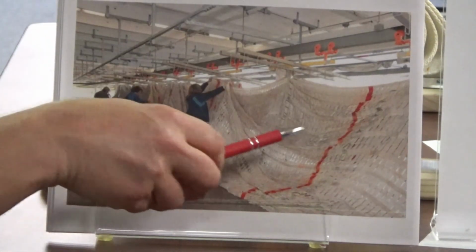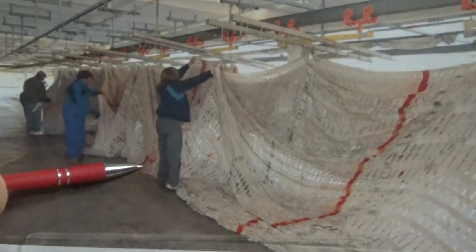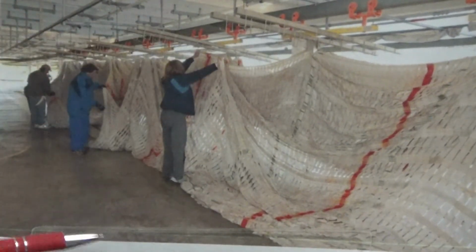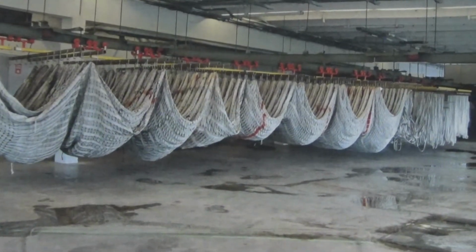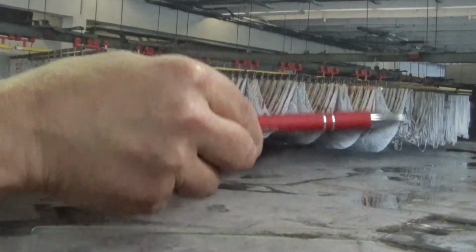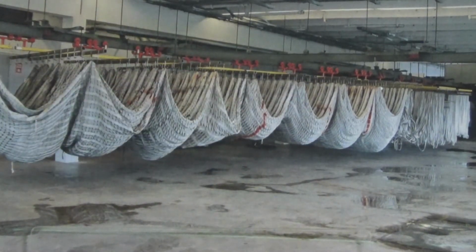This photo would help you see the ribbon construction of the canopy. This is the main parachute, and it lets you see the overhead monorail system and how they would hang them up on the hooks to get them ready to go in for the washing. There's one getting ready to go into the washing. You can see all the suspension lines hanging here, and then you get to the skirt of the canopy, and then the canopy is suspended all the way up to the top.